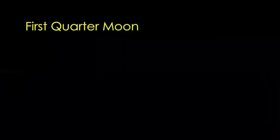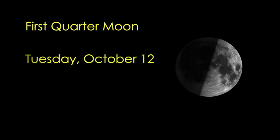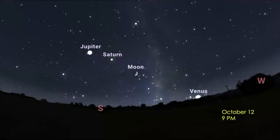Look where the first quarter moon is located. When the moon is at first quarter, that means it's moved 1/4 of the way around its orbit. The light from the sun is falling on the right-hand side of the moon. It looks like half a moon, which sometimes confuses people. Why, if it's half a moon, do you call it quarter? Because of where it is along its orbit. On Tuesday, October 12th at 11:25 p.m., the moon is at first quarter phase.